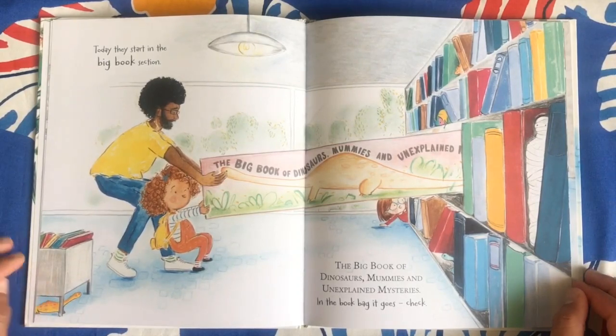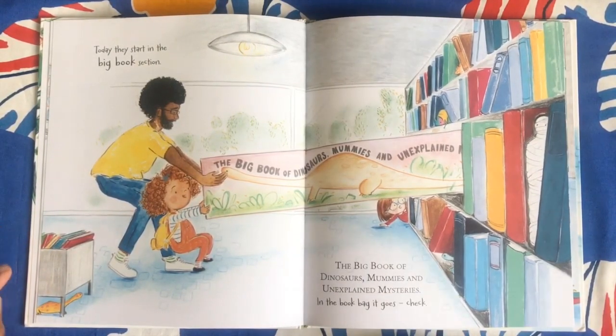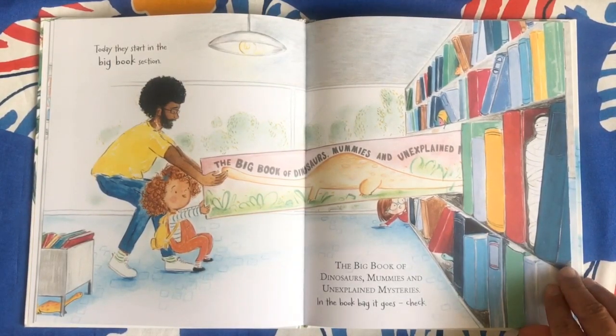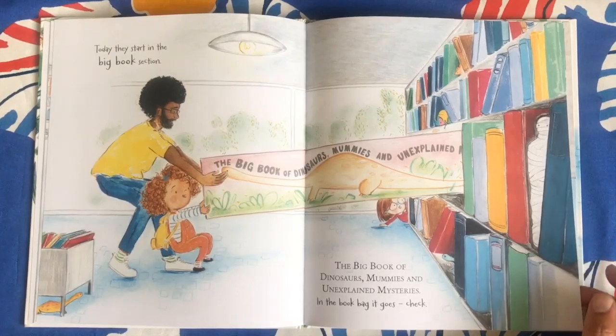If you look closely on this page, you might notice that some dinosaurs have escaped. And also some mummies. Ooh. Can you see all the dinosaurs? Can you see all the mummies? There's this mummy, but there's also another one. I wonder if you can see it. I think another little girl in this picture knows where it is.